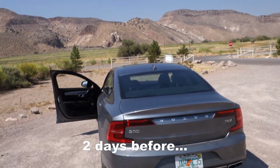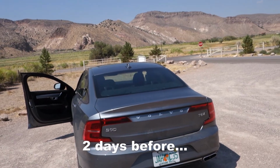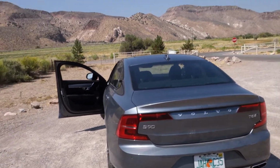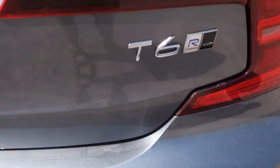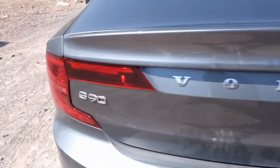Okay, this is a video about the magnetic field from a Volvo S90. I want to say this is a 2020 model year. Let's take a look here. This is my rental car. You can see it's all-wheel drive, T6. Okay, I think the T stands for technology.